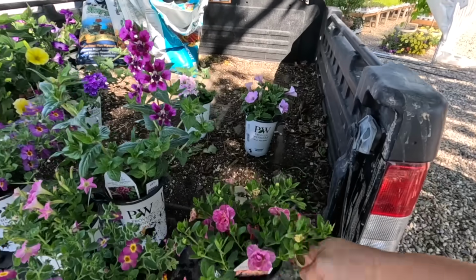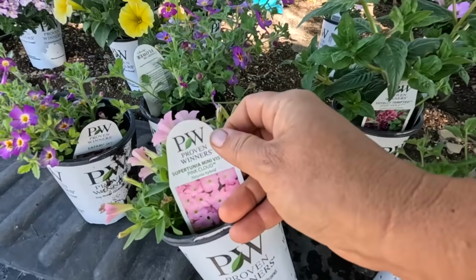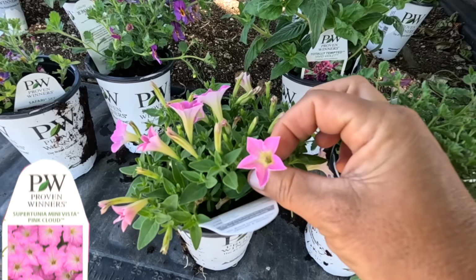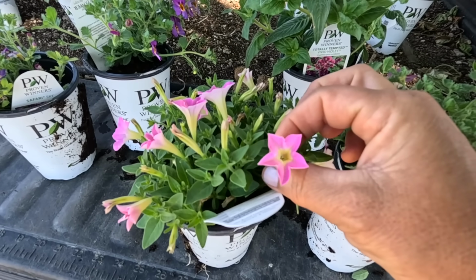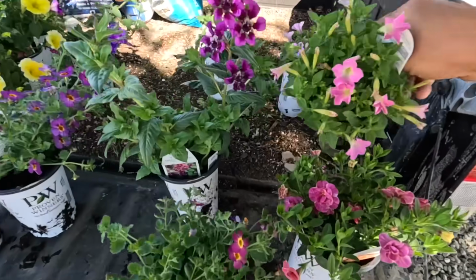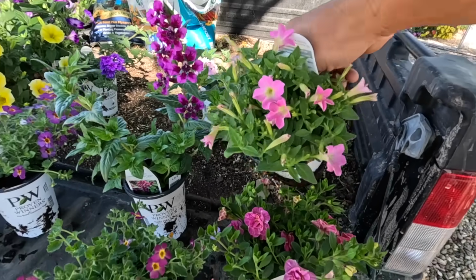That might be fun. There's also a couple of new Supertunias coming out next year. This one's Supertunia Mini Vista Pink Cloud. Look at these dainty little pink blooms, and they've got kind of a chartreuse throat. So I think they've got a glow quality, and I don't know, I think that might be a really pretty blend. Like kind of different variations of pink.